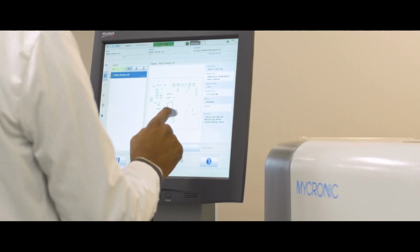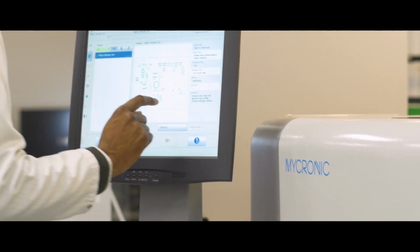Having the ability to do it all in one place using their rapid prototyping facilities means we can launch products quicker than ever before. And for a business to stay relevant in today's market, that's absolutely essential.